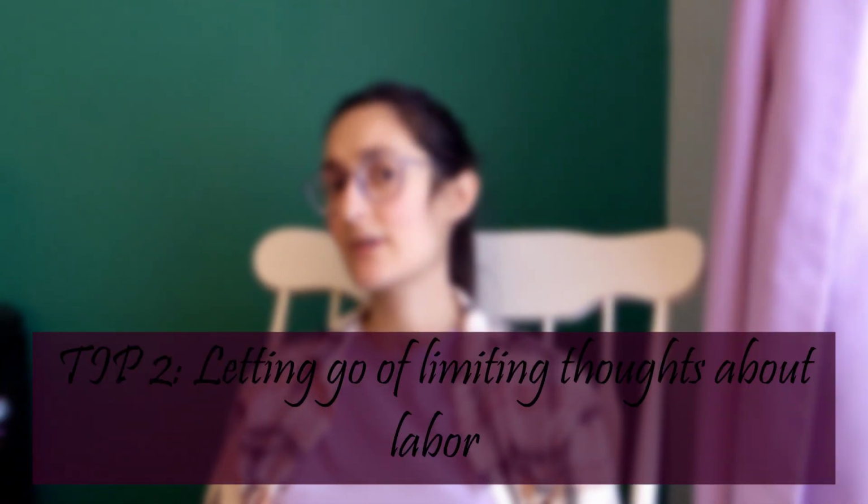The second tip is something that for many people can be a very difficult thing to get rid of. But all of us have some kind of understanding of birth and how painful it should be, that it's seen, like different religious things can come into head as well, that it's a sin, that's why you have to struggle, you have to be miserable, you have to be in pain.